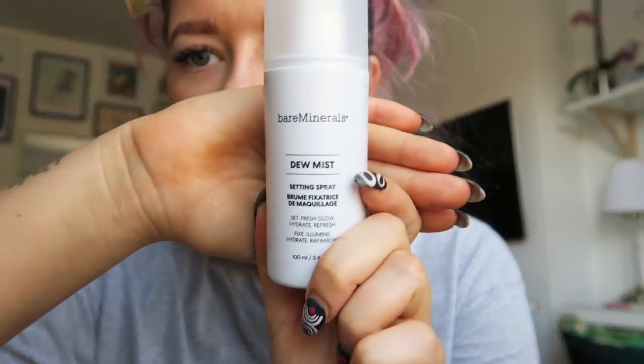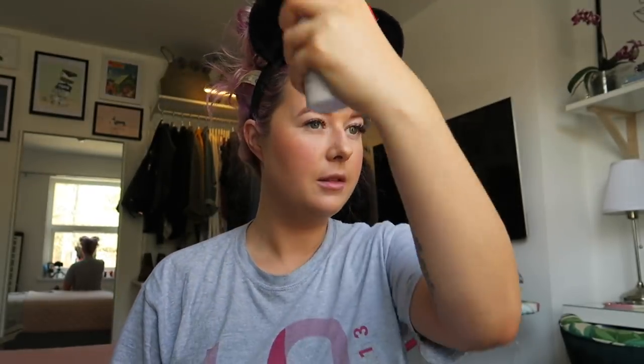Right, I haven't got long left on this memory card, but I've just finished off my freckles. I do a signature one there and one that mirrors it underneath. But anyway, we're gonna finish with this, which is the Bare Minerals Dewy Mist. Thank you so much, Helen. Just gonna spray my face. Was that overkill? Probably, but I've never had a setting spray before, so I'm lathering it up.